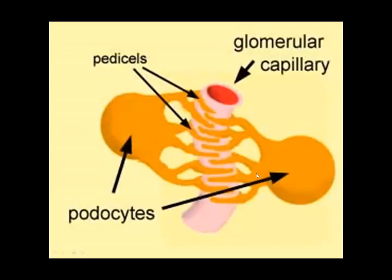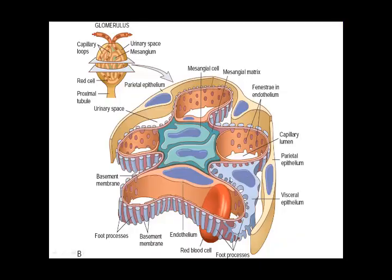This is the nuclear area of the podocyte. This is the diagram in your book, and I explained it to you. The pink area is the basement membrane. When you have immunological diseases, you will see immunological deposits either subendothelially, subepithelially, or in the dense layer of the basement membrane.